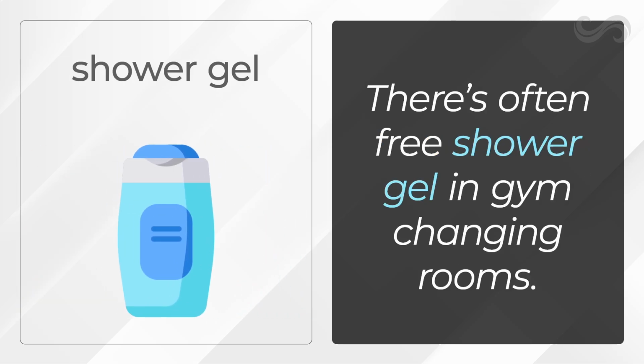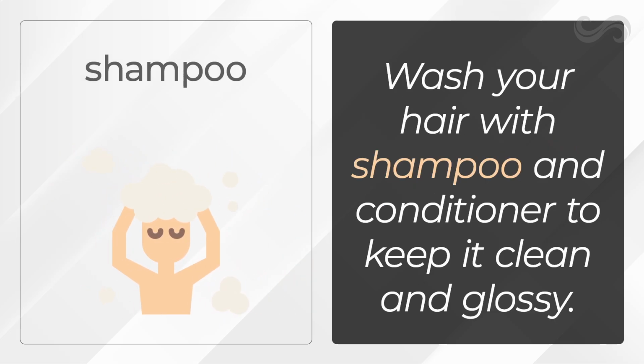Shower gel. There's often free shower gel in gym changing rooms. Shampoo. Wash your hair with shampoo and conditioner to keep it clean and glossy.